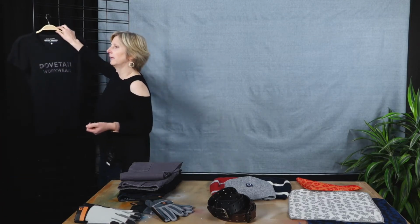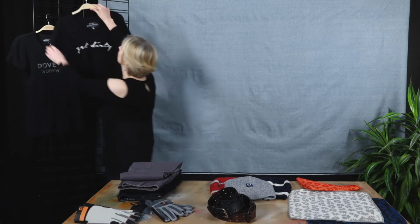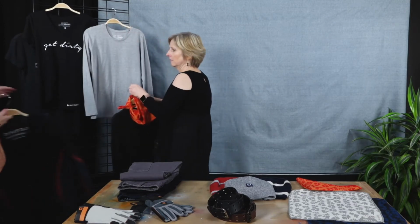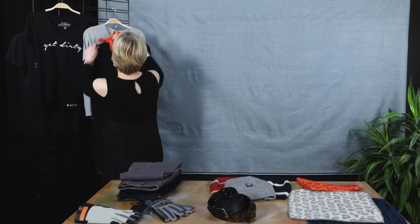Can we do this as a capsule? Yeah. Do you want the featherweights too? Yeah. And the hoodie? Yeah. I don't know if you want the bandana. Maybe I'll do the hoodie by itself. Okay. It's kind of a standalone.